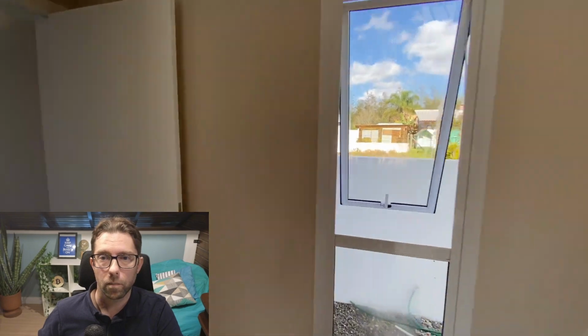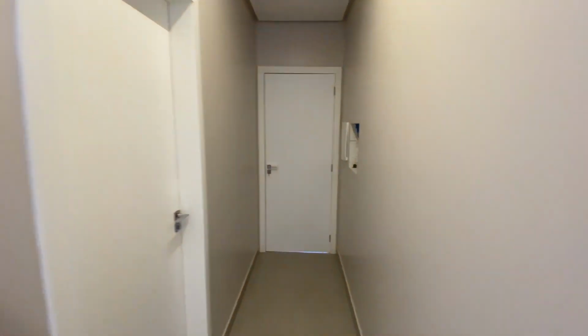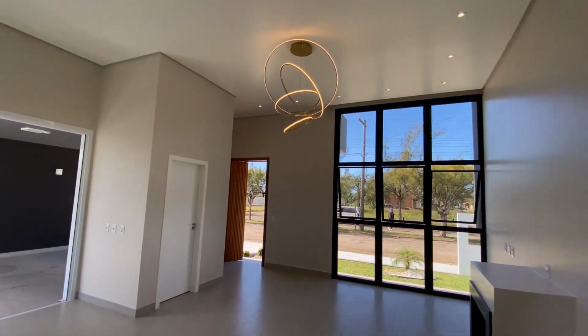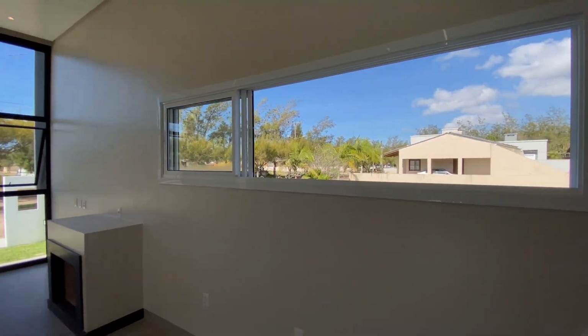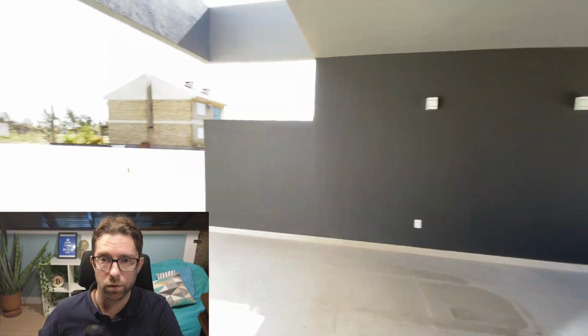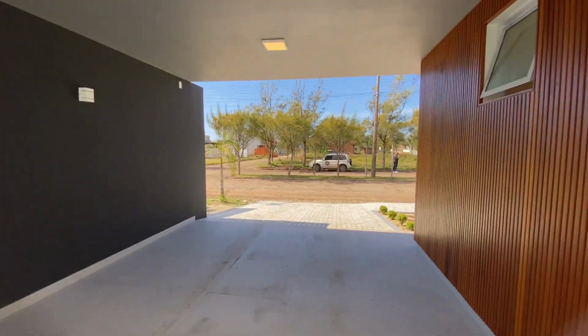Okay, so let's have a look at the garage and the garden. So the garage is big enough for 2 cars, and like I said, you can install a garage door if you want to at the entrance.